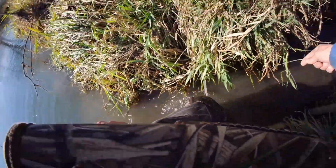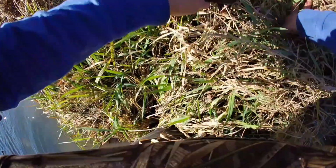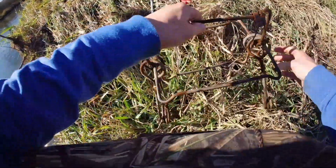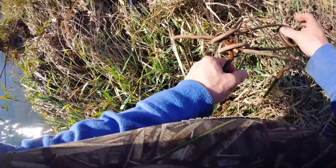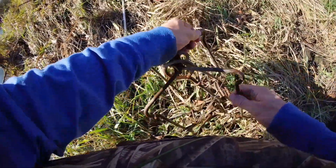You know what I might do? Okay, I'm just going to abandon the snare idea. You know what? I'm going to go for it with the 330. Okay, this is a Duke 330. And I seem to have my trigger stuck through the spring here. How do we manage this? Okay, there we go.